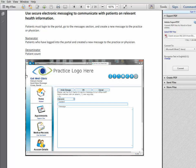Use secure electronic messaging to communicate with patients on relevant health information. Numerator and denominator. Again, patient portal. Secure messaging. Send a message to the office.